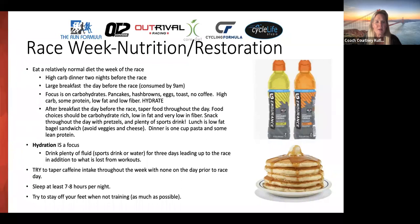So hydration this week in particular is a big focus. You want to drink plenty of sports drink and water as you get towards the couple days before the race. Prioritize sports drink over water just to get those extra electrolytes and carbohydrates in. Try to taper your caffeine, as we talked about, throughout the week with none prior to race day. It will just allow your body to respond even more strongly to the caffeine that you take in on race day.